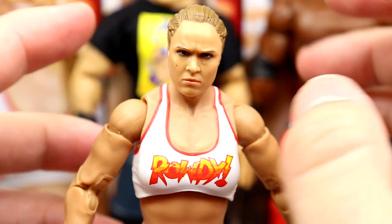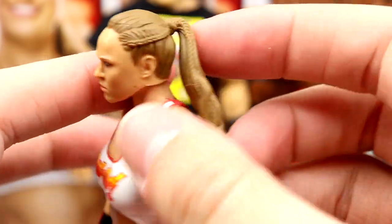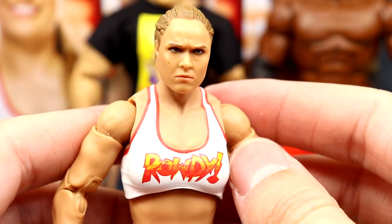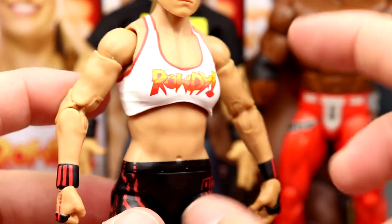And then getting into the figure itself, starting out with the head sculpt. We have seen this Ronda Rousey head sculpt multiple times. She's got the mole on there. I think the likeness is really good. I like the hair sculpt. I'm pretty sure we've seen this head sculpt many a time. I'm pretty sure it's the same one as the Ultimate, I do believe that. Got the Roddy Piper inspired gear, of course, with the Rowdy Ronda Rousey top with the white and red.